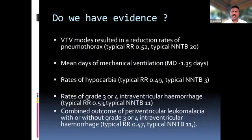What are the other secondary outcomes? They said that volume targeting resulted in a reduction in the rate of pneumothorax. It reduced the mean days of mechanical ventilation, and reduced the rate of hypocarbia, which is very, very important when it comes to brain injury. It also reduced the rate of grade 3, grade 4 intraventricular hemorrhage. You can see the numbers needed to treat: about 15, about 11, about 20. And the combined outcome of periventricular leukomalacia with or without grade 3, grade 4 intraventricular hemorrhage was also significantly reduced with volume targeted ventilation.